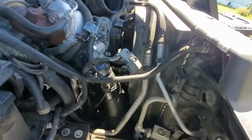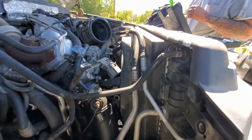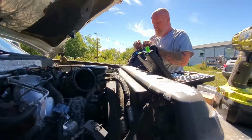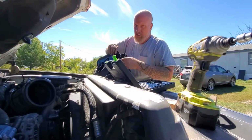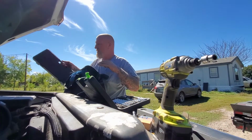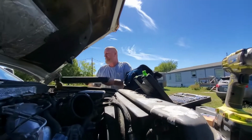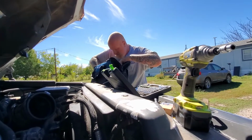So now you might want to get yourself a set of picks. But I'm telling you, out here, picks will help you with not just your automotive, but all kinds of stuff. If you got a ratchet that's stuck, you can get your pick in there and unstick it.